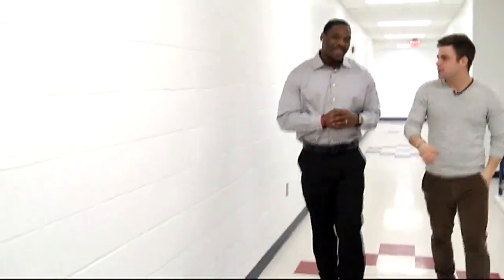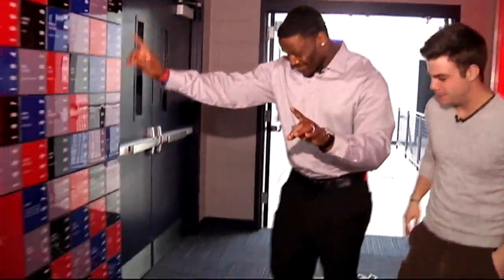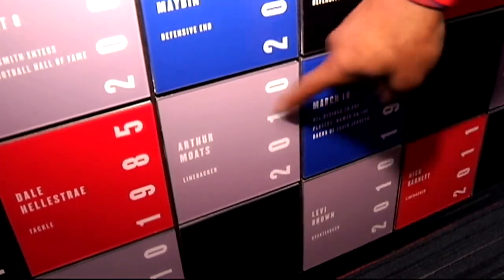Now, I can imagine with such a large history, there's a lot of cool things throughout the building. Definitely, man. And actually, I'm going to show you one. This is probably my favorite, cool thing in the building. Right here. See that right there? That's my name, Arthur Moats, linebacker. Came in the 2010 draft class. Now, the reason I really like this is because it shows the history of the Buffalo Bills.